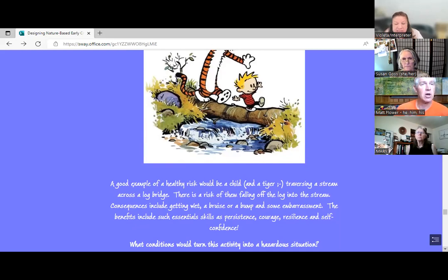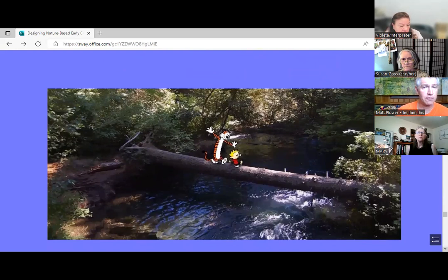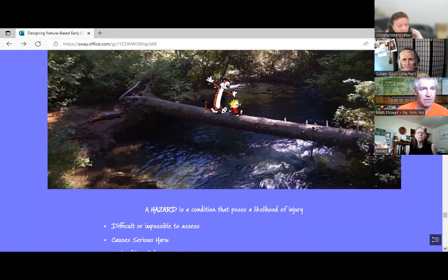That's what we're tasked with. We're tasked with building up children so that they can face the world and do great things. Risk is part of that. So that could change, though. So here we have Calvin and Hobbes crossing a log, a big gnarly log with big jagged edges over a deep river. You don't know how deep that is. You don't know where it's going, you know, the flow rate.